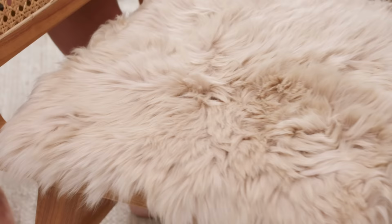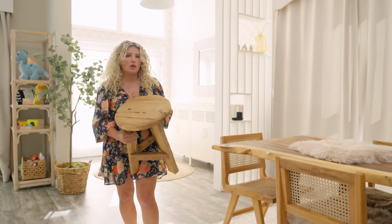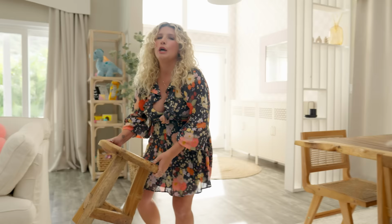So these little fuzzy cushions have a sticky underside so that they stick nicely to the bottom of the chairs, and they're perfect to add a little bit of coziness. There's only 3 of them. Obviously, when they have friends over, I have this little stool action. We've got 2 of these, so I'm gonna leave these for them. The idea is if you have friends over, you add a little stool, it's cute, but you don't have a bajillion chairs clogging the table.